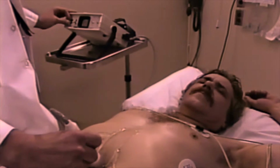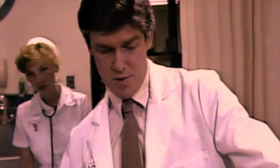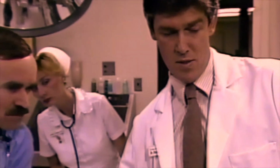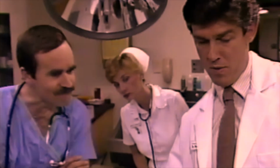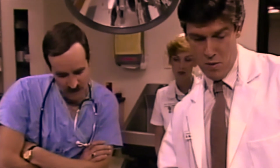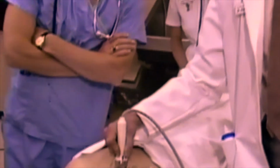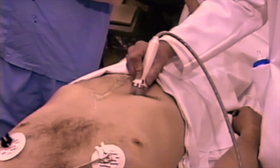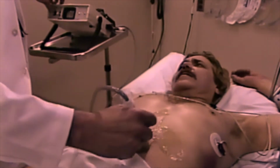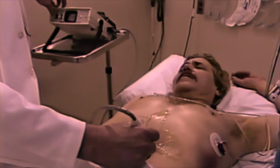We have a large aortic aneurysm right here. You see this large mass here with the layers of thrombus in it? It looks like it's about 10 centimeters in diameter. All right, the spleen looks okay. The liver's fine. No free fluid. I want to get some hard copy of that.